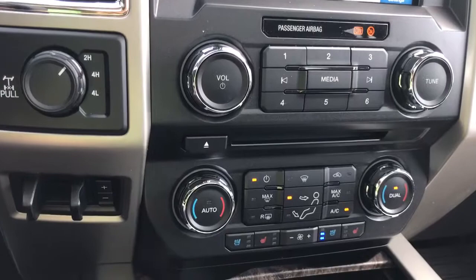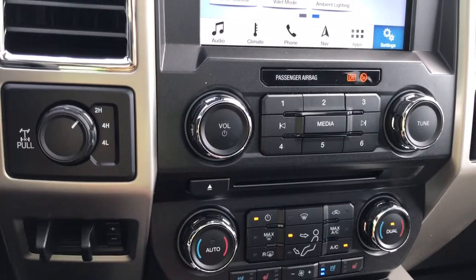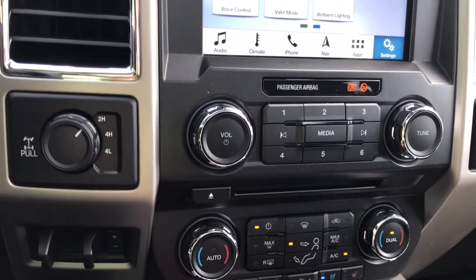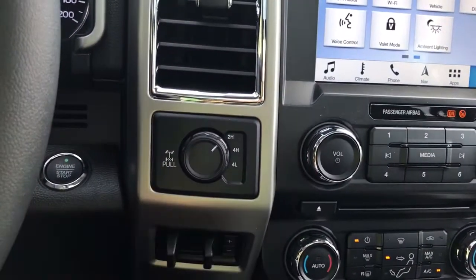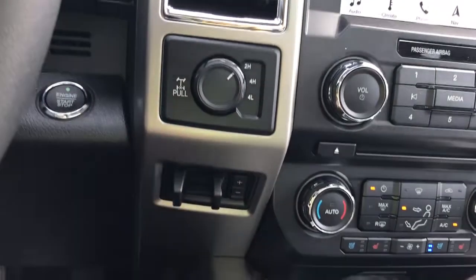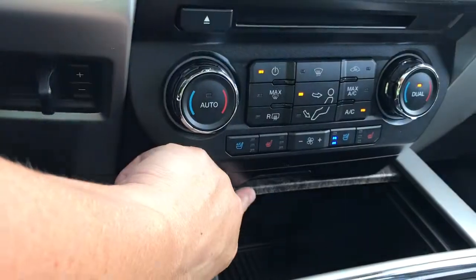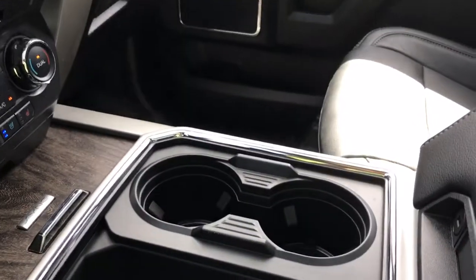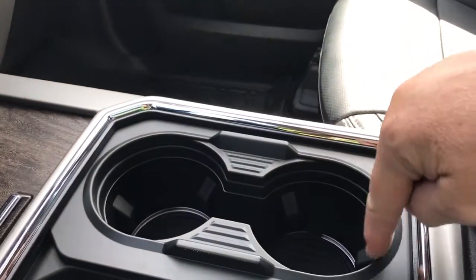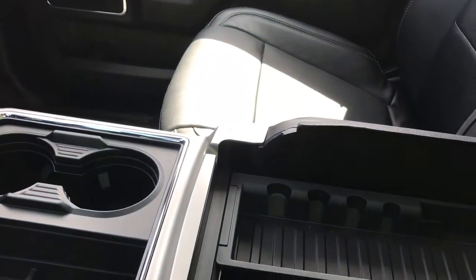You have dual climate control for both driver and passenger, as well as cooled and heated seats for both driver and passenger, front and rear defrost, as well as AC and max AC. Off to the side is your 4x4 locking differential and your integrated trailer brake controller. Down in the cubby, and that can be closed just by a push, is your USB outlets. There's more cubby and as well your cup holders, and inside you're going to see the light for the ambient lighting when that's on. Your armrest opens up, and inside there's a bin.